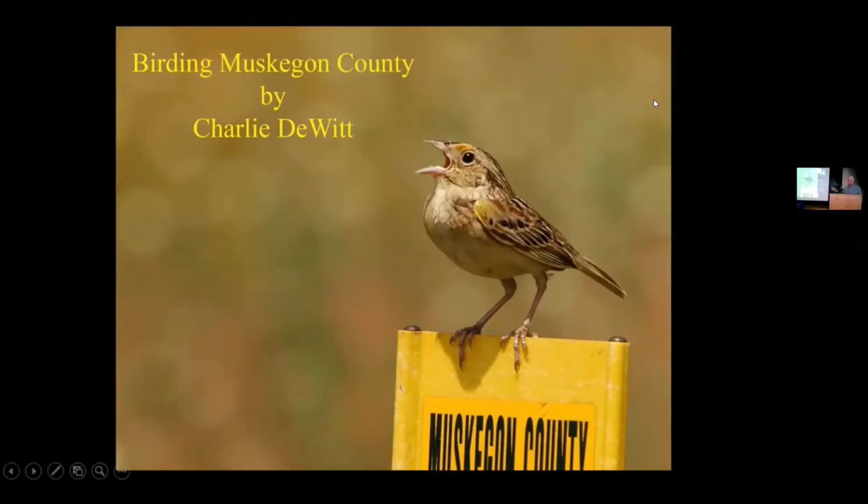That's a grasshopper sparrow up there. So my name is Charlie DeWitt. I'm an amateur nature photographer and bird watcher. I've combined these two passions since I retired in 2008. I take pictures of flowers, insects, dragonflies, and anything else I see when I'm outside. I particularly like the challenge of taking pictures of birds in flight.